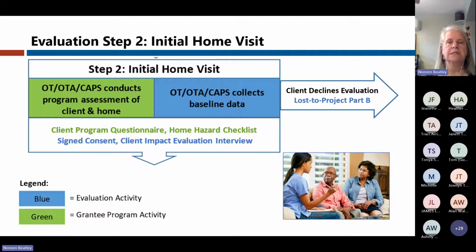Initially, we were telling grantees to print out 2 copies, one for the client, one for the grantee, because we need you to send a verification of the signed consent form for us. But as long as you take a picture of the signed consent form page and can upload that for us later, you can do it with the tablet or your phone, whatever. You don't actually need to do 2 copies.